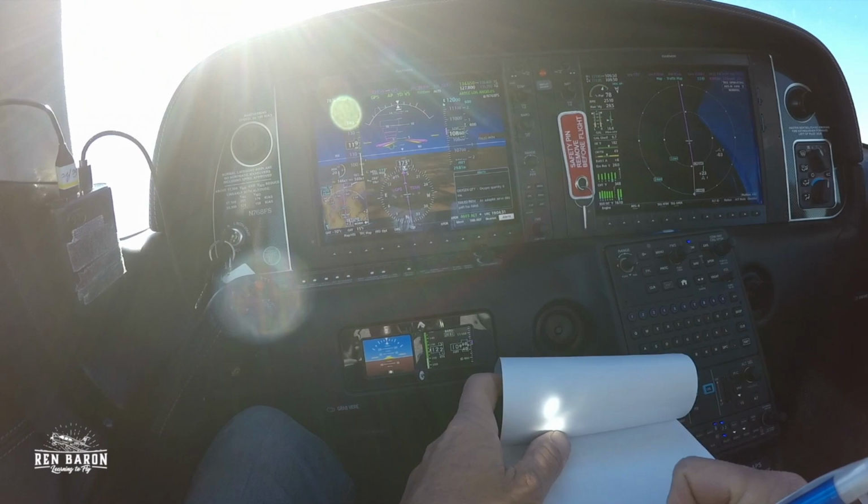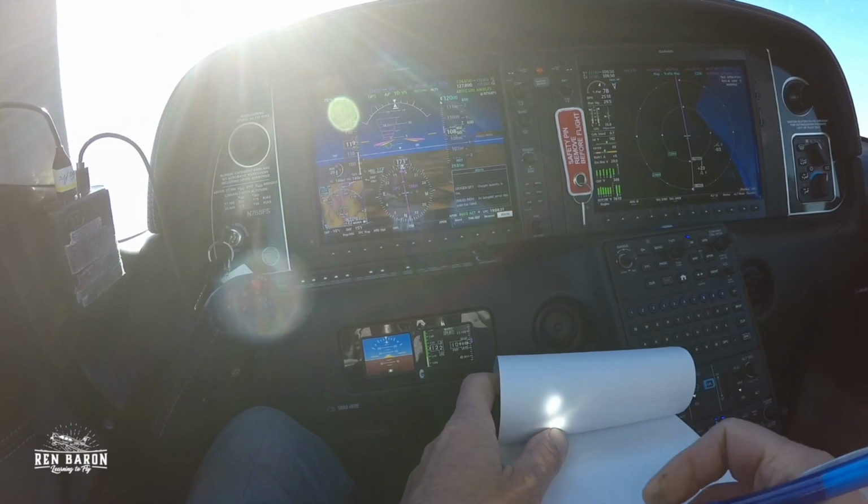Now I'm going to stop the video right here. You'll notice that we have on the PFD a couple of those error messages. I'm jotting down my notes here, and these are things that I'm going to discuss with my mechanic at Kim Davidson Aviation when I get back on the ground. So that's why it's always good to have a piece of paper and pen around and to note those squawks as they happen so you can get it dealt with as soon as you get back on the ground.